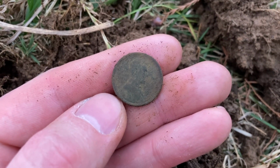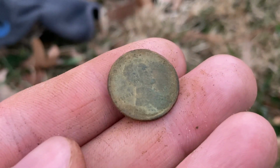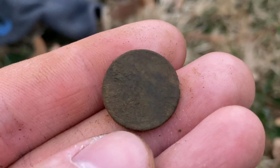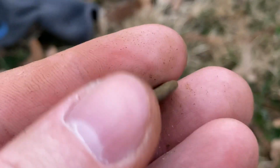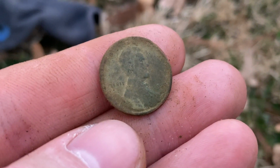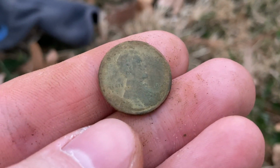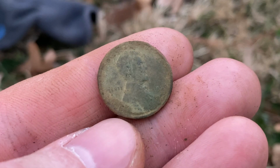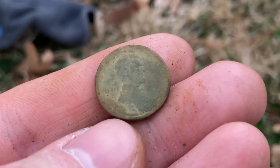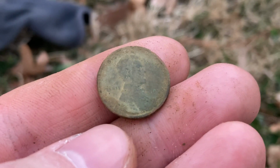Give me a second. I am quickly losing daylight, but I think that's a 1920 wheat penny. With it drying up just a little bit, you can see the year a little bit better. But if it's a 1920 like I think I see there, the coin's 102 years old, so that's not bad. Find a little bit of older money. That's my oldest coin on the year so far, so we'll take it. Hopefully we'll find some Indians this year and maybe some other old cents.